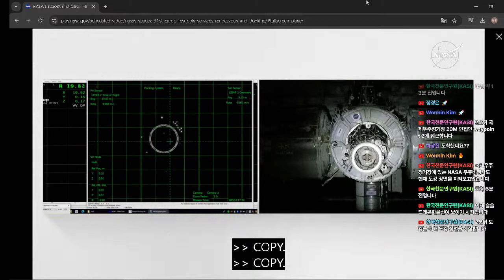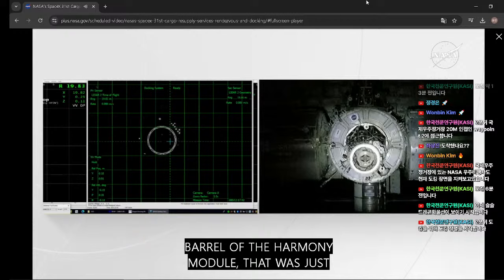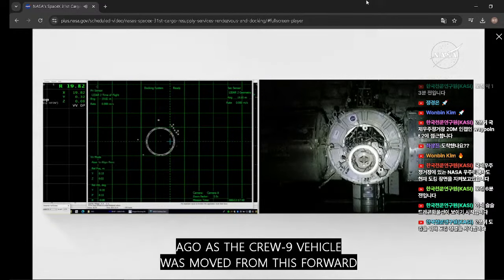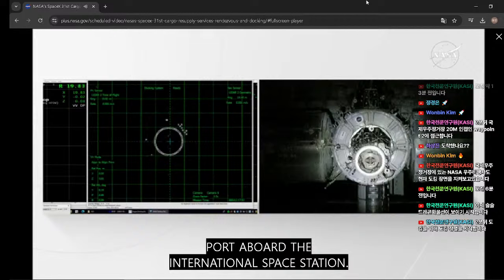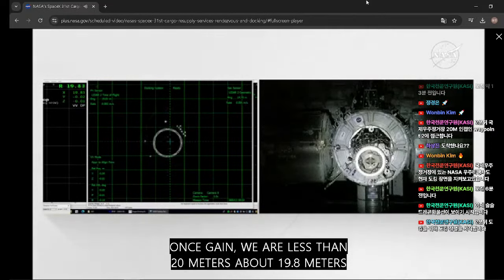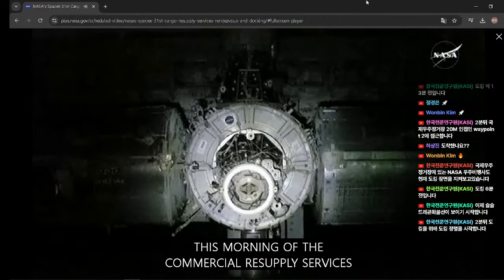On the right side of your screen, you are looking at the forward port or the barrel of the Harmony module that was just vacated less than 48 hours ago as the Crew 9 vehicle was moved from this forward-facing port to the Zenith port aboard the International Space Station. Once again, we are about 19.8 meters away from the International Space Station, holding at waypoint 2 as we continue our coverage this morning of the Commercial Resupply Services mission, the 31st one, to the International Space Station.